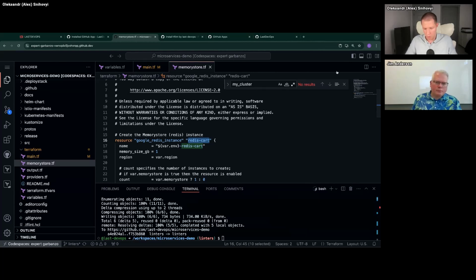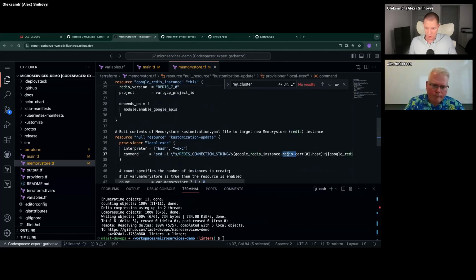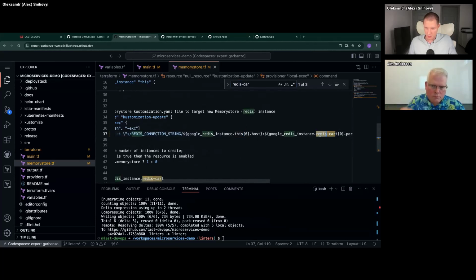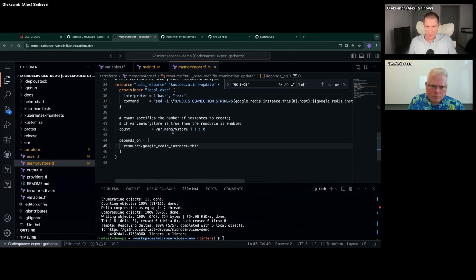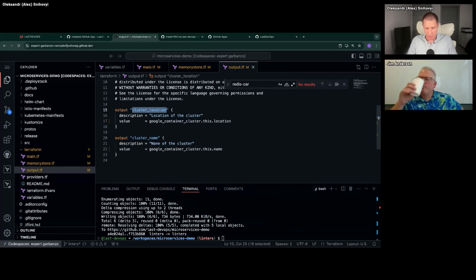Let's also update the Redis. We don't want any dashes. We want it to be this, and this as well. So in the output, we want to, first of all, put the normal resource references, and make sure that whatever we're exposing, the reference is this instead of my cluster. And now we need to update the output name to actually match what we're exposing. So the name should be like this: container cluster location, and it will be this location cluster name.